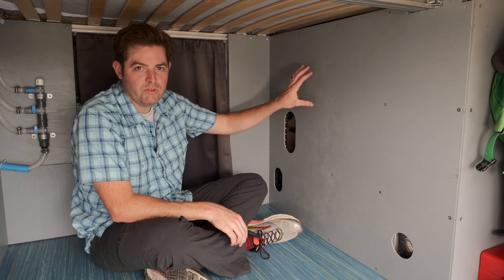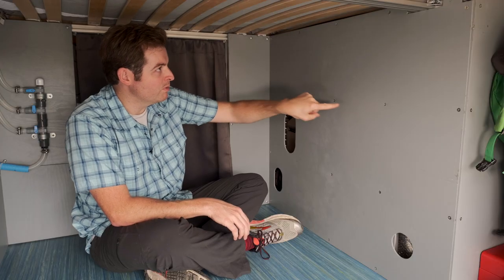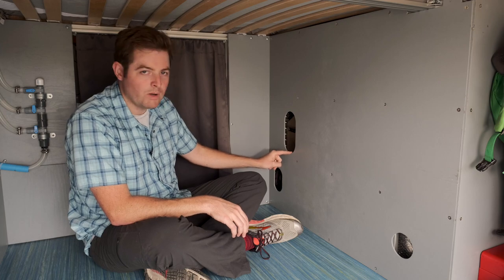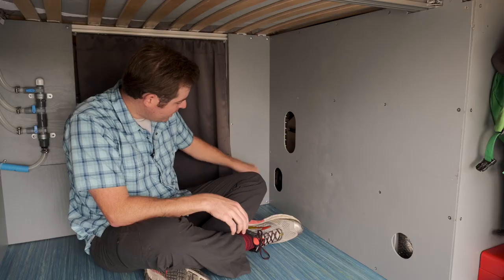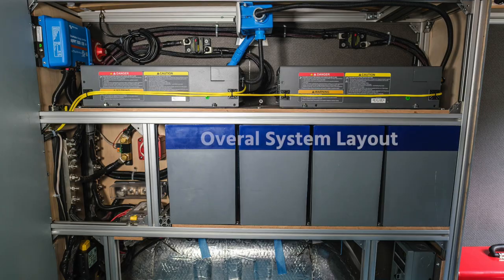So on the passenger side of the vehicle, this enclosure covers up our power system. The cover's not that easy to remove. We've got all these screws holding it in place. I've got 3 holes that are drilled in here just to make it easier to access certain pieces of equipment. So in this large opening here, I've got access for the main switch for the batteries, as well as our 12 fuse circuit breaker. Down here on the bottom left is the relay for our alternator, for charging via the alternator. And then down here at the bottom is our circuit breaker for our shore power connection.